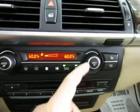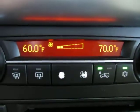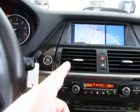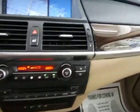We got dual climate control, which really means that I could put, for example, the passenger side at 70 degrees and the driver's side at 60. What it does is just makes the AC vents on the right hand side of the vehicle blow at 70, while the AC vents on the left hand side of the vehicle blow at 60. Let's go ahead and put it back down because it's nice and hot today.